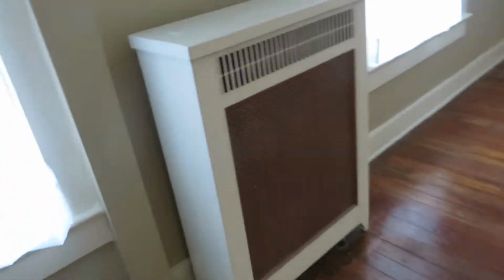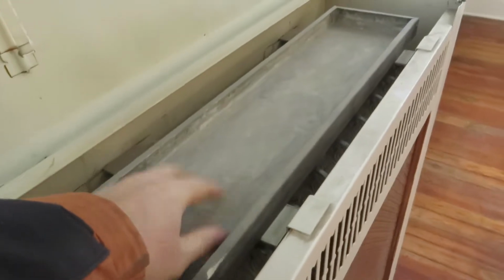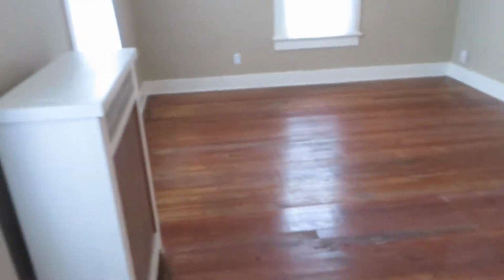Beautiful hardwood floors, nice tall ceilings. Remember your radiators. This is just a radiator cover, and it's got this little pan in it. This is old school technology. They were brilliant. You put water in it, and it'll slowly put the water off, and it'll give you great humidity in the house. So you won't be able to do the shuffle, shock thing.